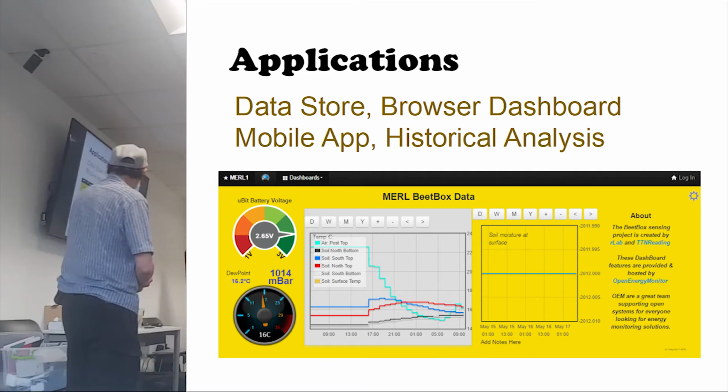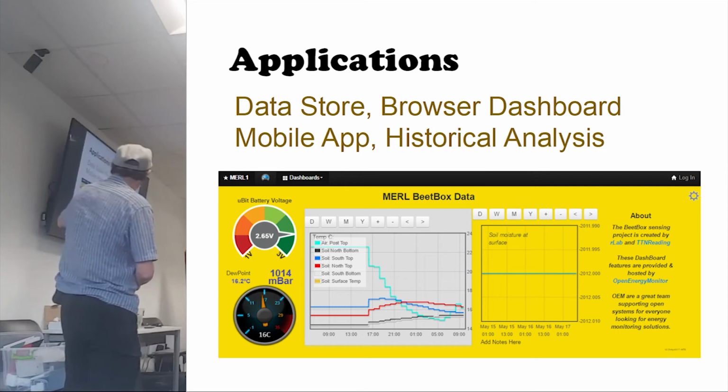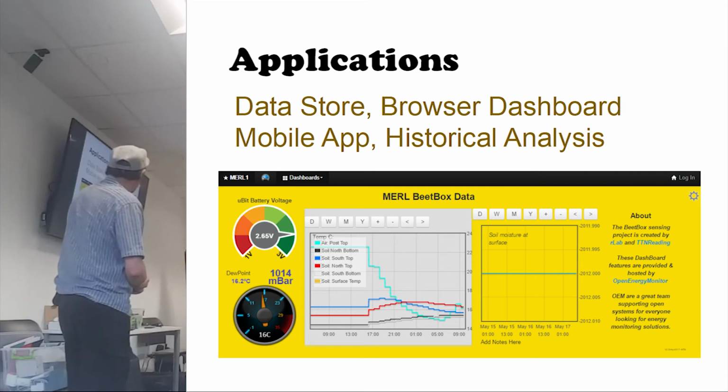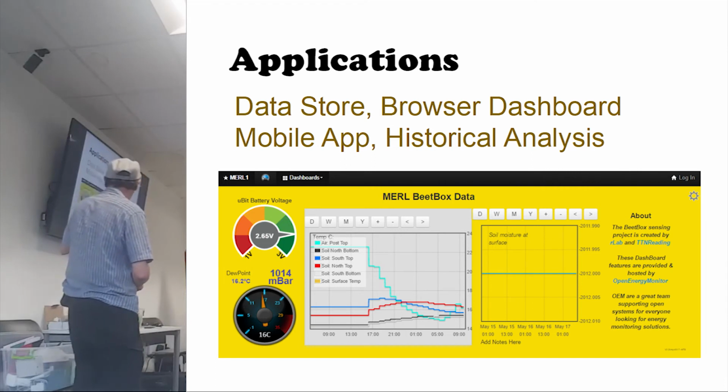We then built a dashboard which is available via a browser or via a mobile phone to look at the various parameters. And this reuses something called the Open Energy Monitor dashboard widgets. Open Energy Monitor is another open source project, which I know the people who created it, and I was pleased to be able to reuse theirs for a different purpose to show how flexible their system is.